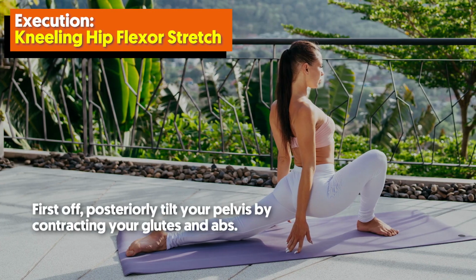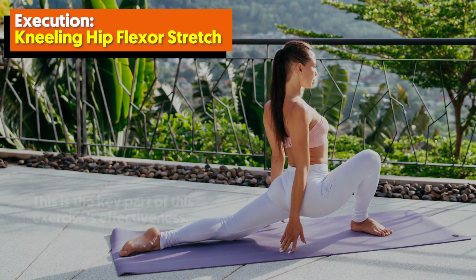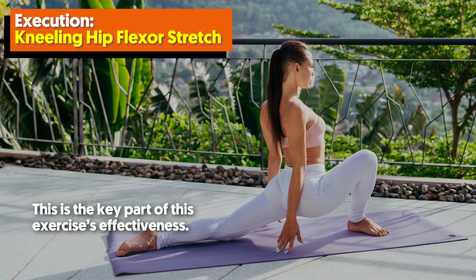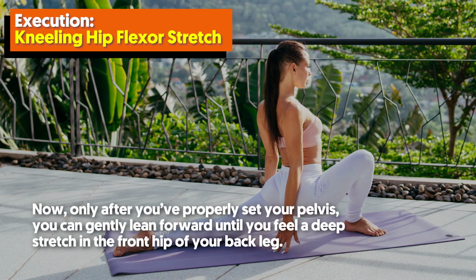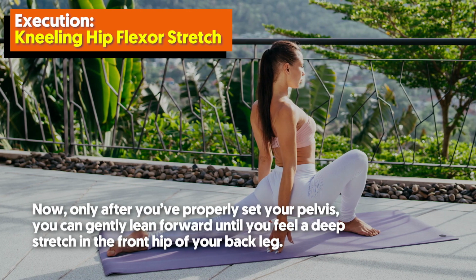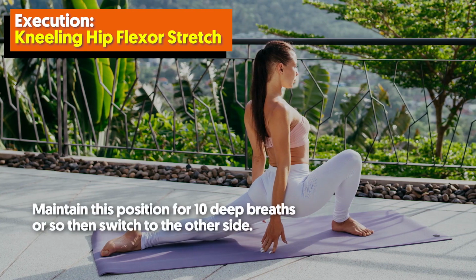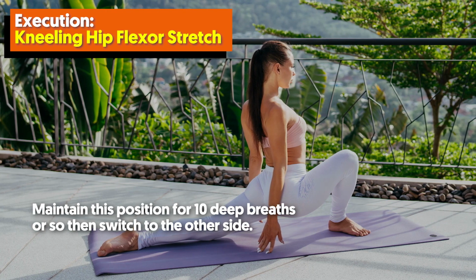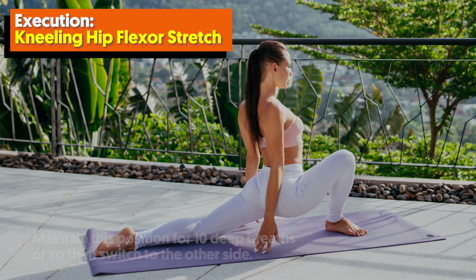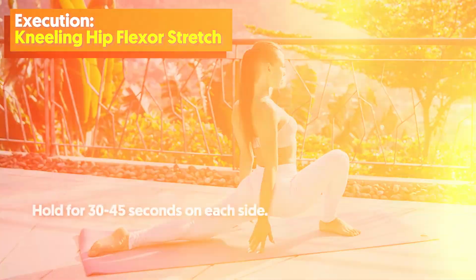Execution. First off, posteriorly tilt your pelvis by contracting your glutes and abs. This is the key part of this exercise's effectiveness. Now, only after you've properly set your pelvis, you can gently lean forward until you feel a deep stretch in the front hip of your back leg. Maintain this position for 10 deep breaths or so, then switch to the other side. Hold for 30 to 45 seconds on each side.